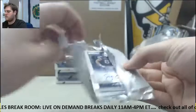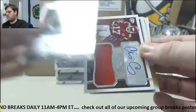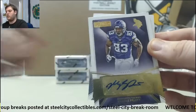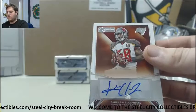For the Pats, Scott Chandler auto. For the Chiefs, jersey swatch auto, Chris Connolly. 3/10 auto for the Vikings, Mykal Pruitt. And for the Bucks, Quan Alexander.